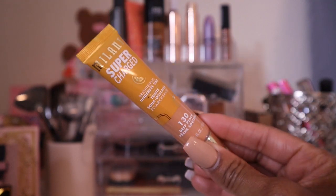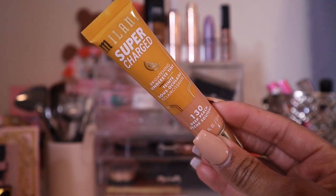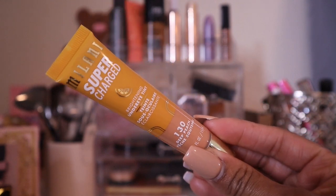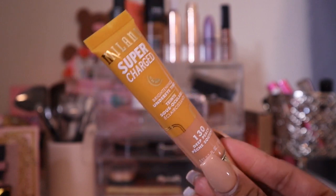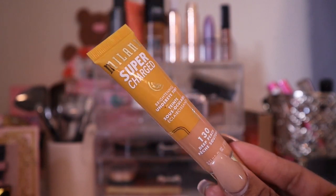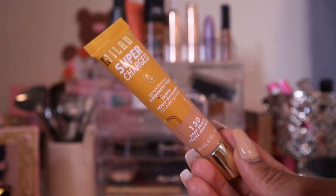So I like to use this product on those days where I don't want to wear any face makeup but I want to wear eye makeup, and it really just helps to brighten that under eye area, and I can either choose to put concealer on top of it or not. So that is why I want to use this product. This is actually new to me, but I might keep this in all of my Shop My Stash rotations just because of the type of product that it is.